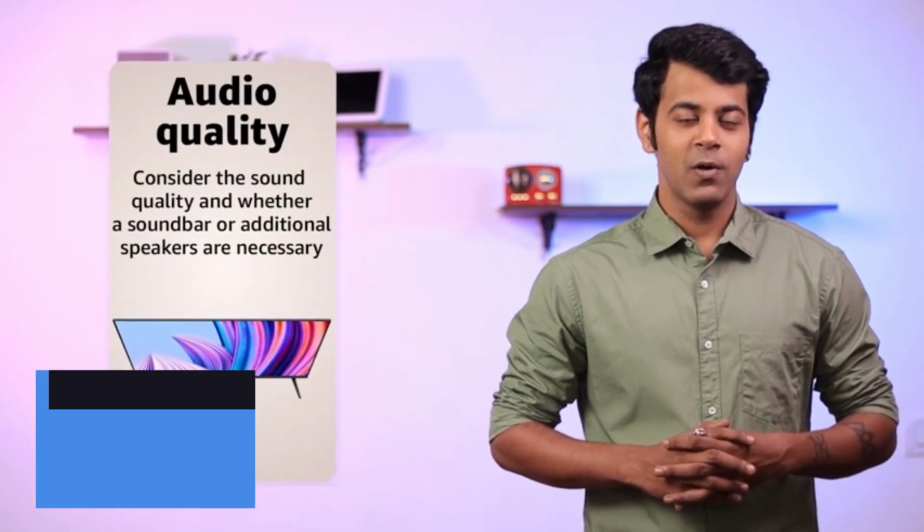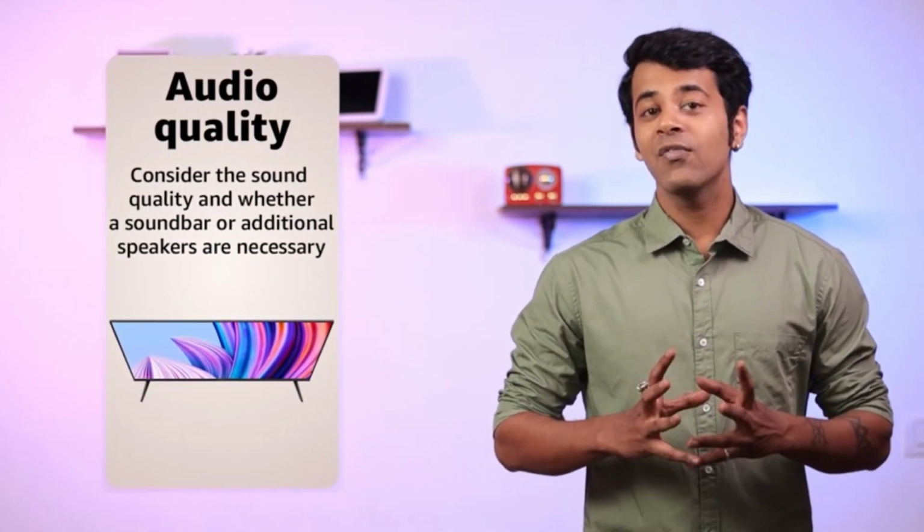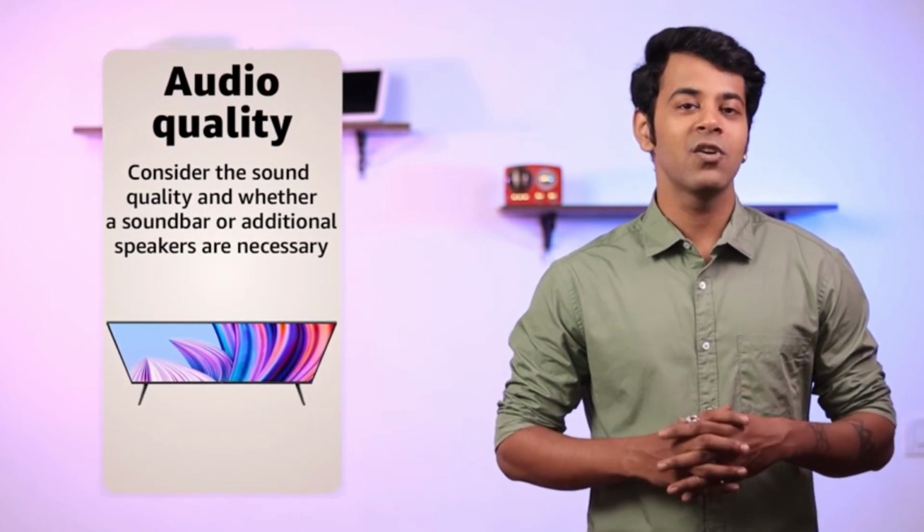Audio quality. While most smart TVs have built-in speakers, the audio quality can vary. Look for a TV with good audio quality or consider purchasing a soundbar for enhanced audio experience.